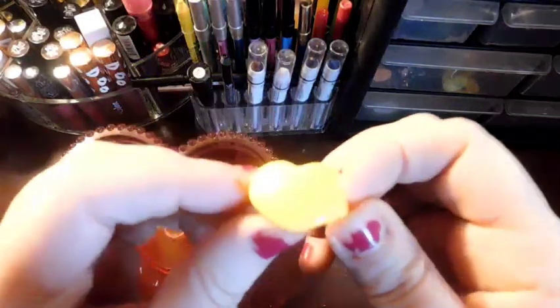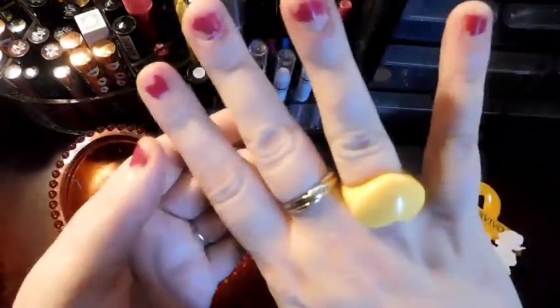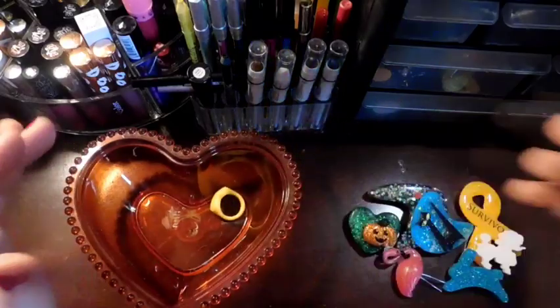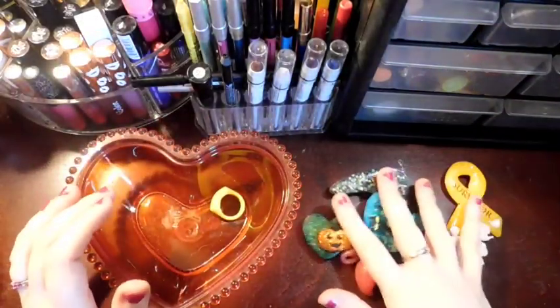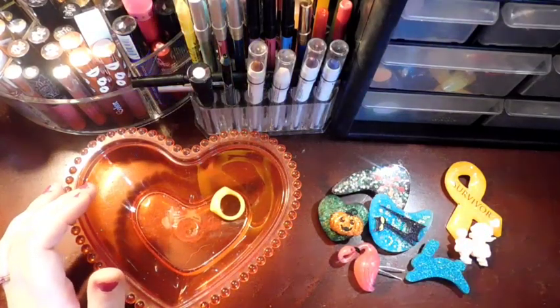And then this is just a random ring. I don't remember where I got it, but it's just an acrylic ring. So I just put it in this pile. So those are my brooches. And like I said, they all came from Atomic Lucite.